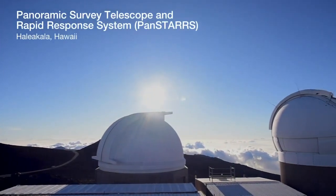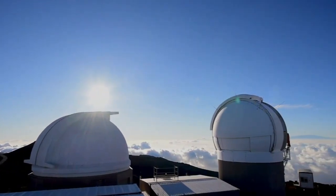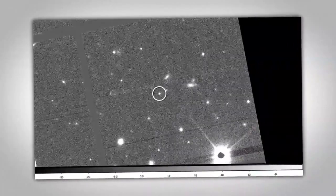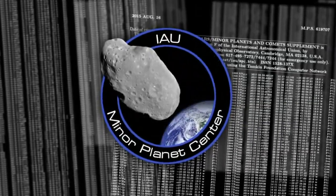We've probably seen about 1 million asteroids in the last 7 years that the Pan-STARRS has been operating. It's like picking a needle out of a haystack. We're looking for distinctive motion, and when we see distinctive motion in asteroids, we report them to the Minor Planet Center. The Minor Planet Center is the sort of world clearinghouse for near-Earth asteroids.